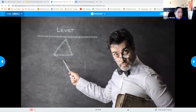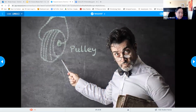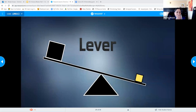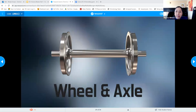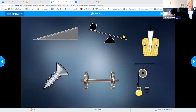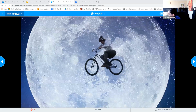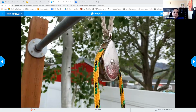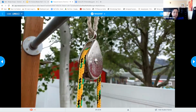Let me introduce you to some important helpers of mine. We call them simple machines. The incline plane, the lever, the wedge, the screw, the wheel and axle, and the pulley. These tools have made the work I do so much easier. I'd like to show them to you, and I'd like you to use your imagination. Are you ready to learn about simple machines? Awesome! Let's go! Keep in mind that a simple machine has few moving parts and should enable you to do more work with less effort and energy.